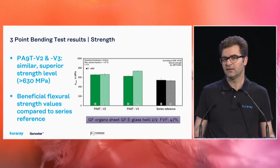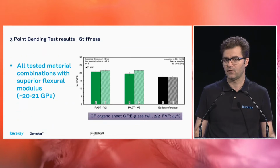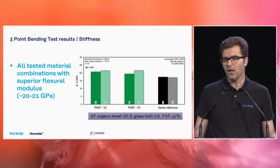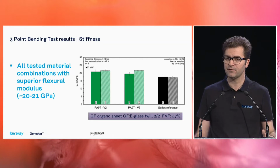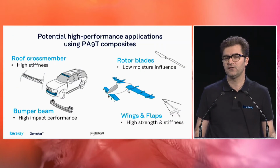And we see that the flexural strength is visibly improved compared to the market reference. Likewise, the flexural stiffness also is improved regardless of the type of glass fiber that you use. Now we saw very briefly the features of the resin itself and how it behaves, for example, as a glass fiber organo sheet. The question is, what would be the potential applications of PA90 in composites?